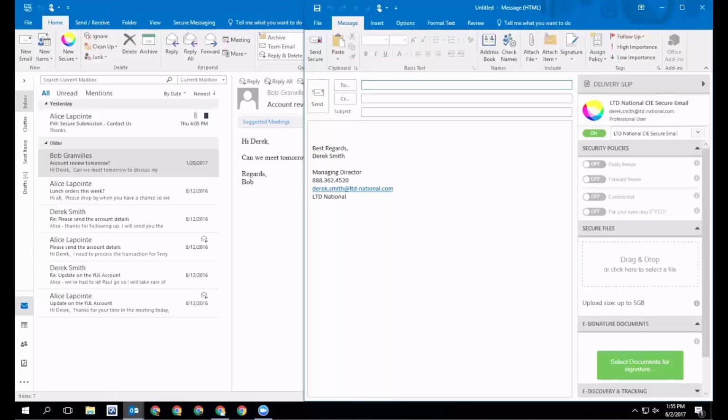You'll notice here LTD National's name and logo are at the top of the delivery slip on the new secure button and will be prevalent in every single interface that we go through. Unique branding, unique security policies, and full control over your users, who they are and what they can do. In this scenario, Derek needs to communicate with one of his customers, in this case, Jason. He also needs to CC his manager, Alice, so this message has to go to external and internal recipients.